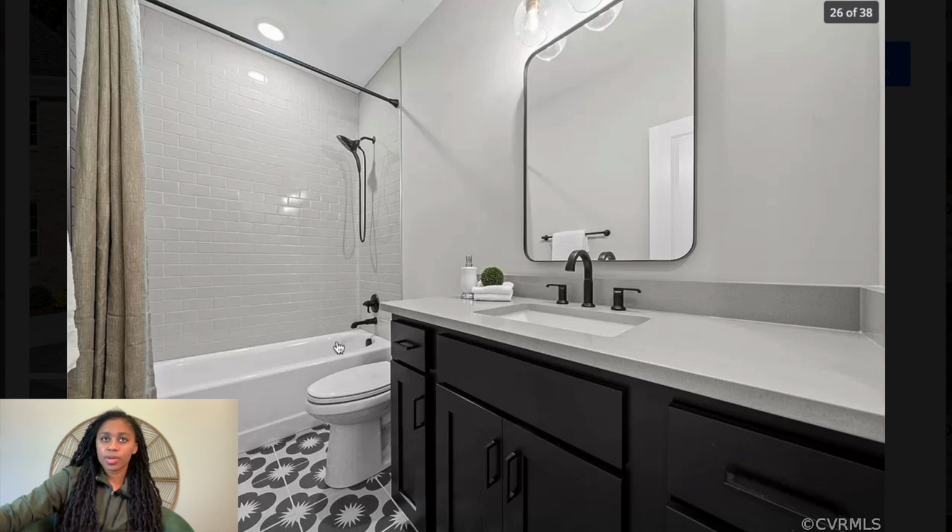I like this shower, just a simple bathtub, simple shower. You know, there's nothing wrong with that. I like the tiling on the floor. I don't feel like that's overwhelming or anything. I do like that.